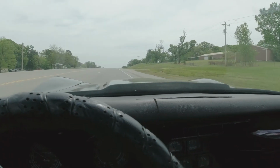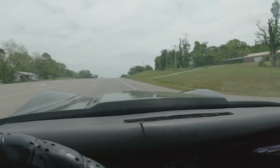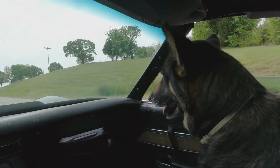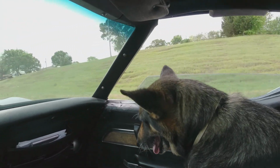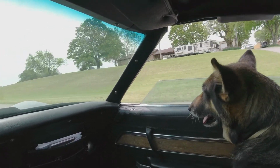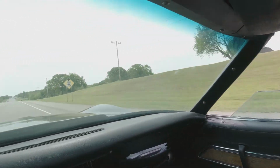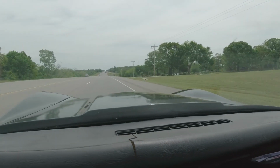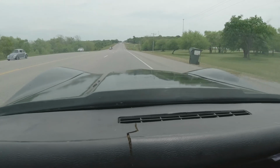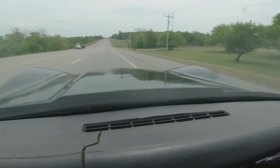Okay, folks, we're out for a test drive in the Vette. I've got my trusty co-pilot with me. She doesn't like the Corvette too much. Likes other cars, but so we're just cruising along. Gotta love that view of that front end. Always love that view.